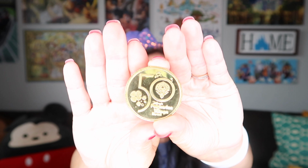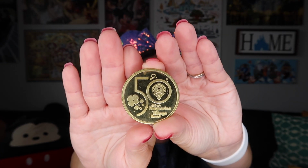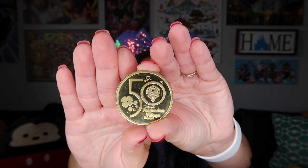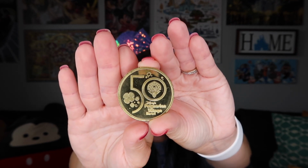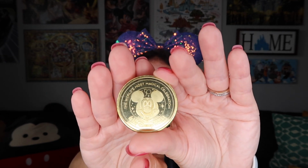So this is the 50th one, and it actually says Polynesian Village Resort on it. Hopefully this comes off. They are quite heavy too, so they've got some oomph to them, but I mean, just beautiful. And then this is the back of each one of them. So it has Mickey on it.